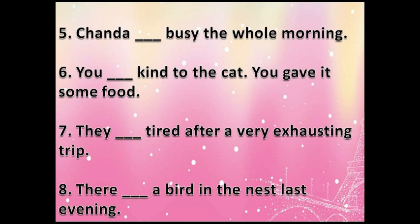Children, I hope while we were discussing the sentences, you have written down the answers in your textbook. And I also hope that you have understood when to use was and were in the sentences.